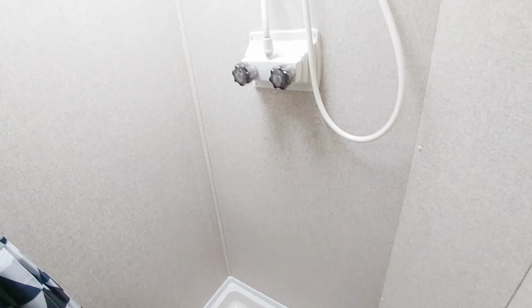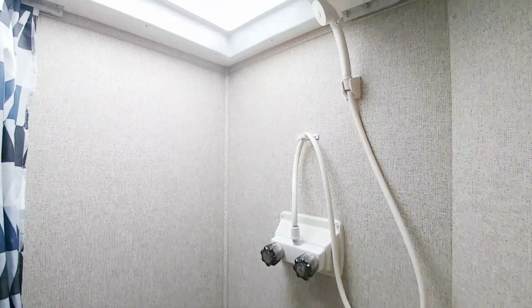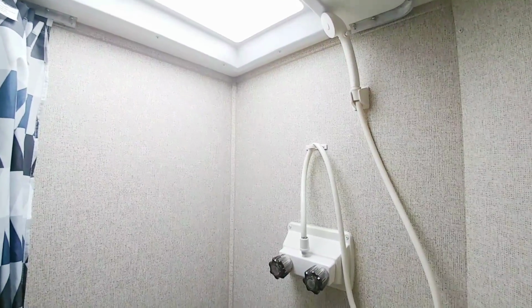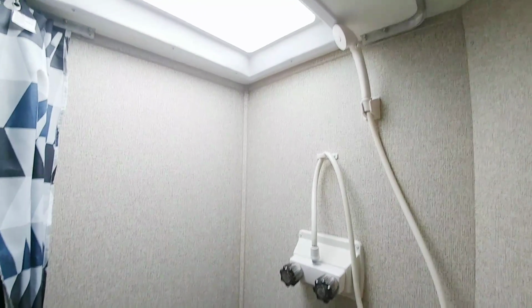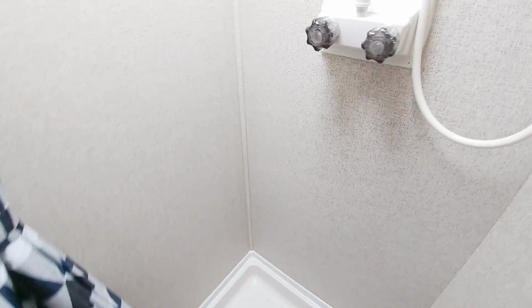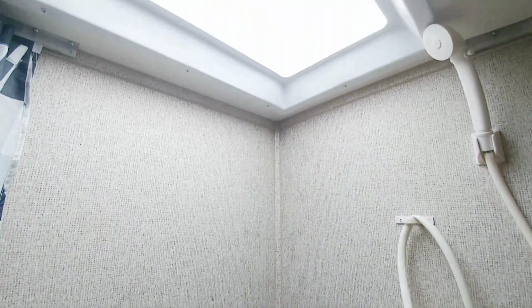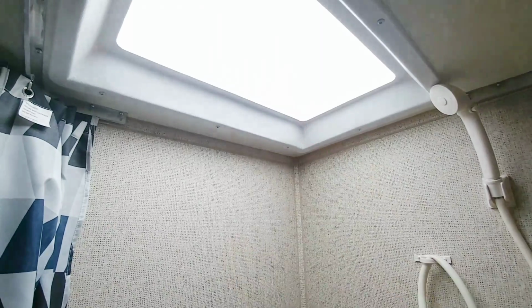Now, because the sidewalls and this area right here is also made out of Azdel, they don't really need to put a dedicated shower unit in here. The walls themselves are essentially plastic and impervious to water, so they kind of just make the sidewalls themselves the actual shower wall. You probably could fit up to about a 6'4" person in this shower stall relatively comfortably. Any taller than that, your head is likely to be inside of the skylight area.